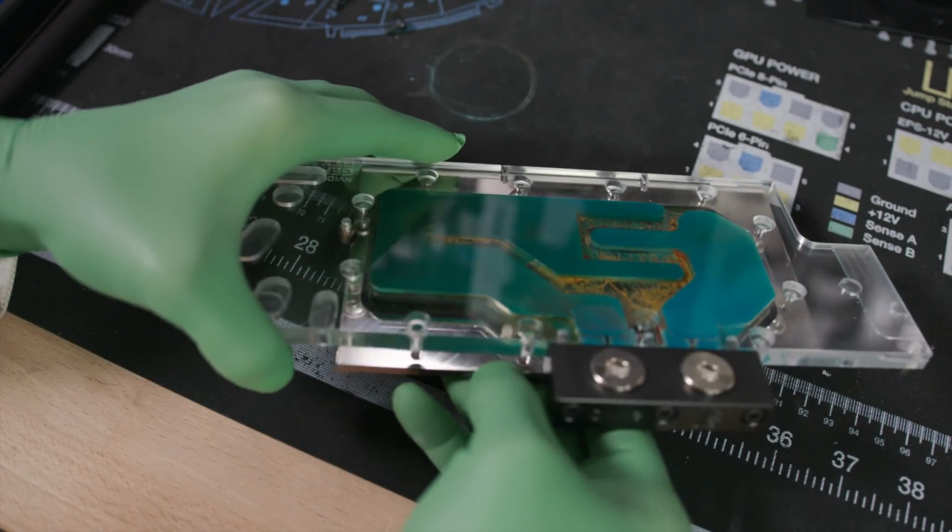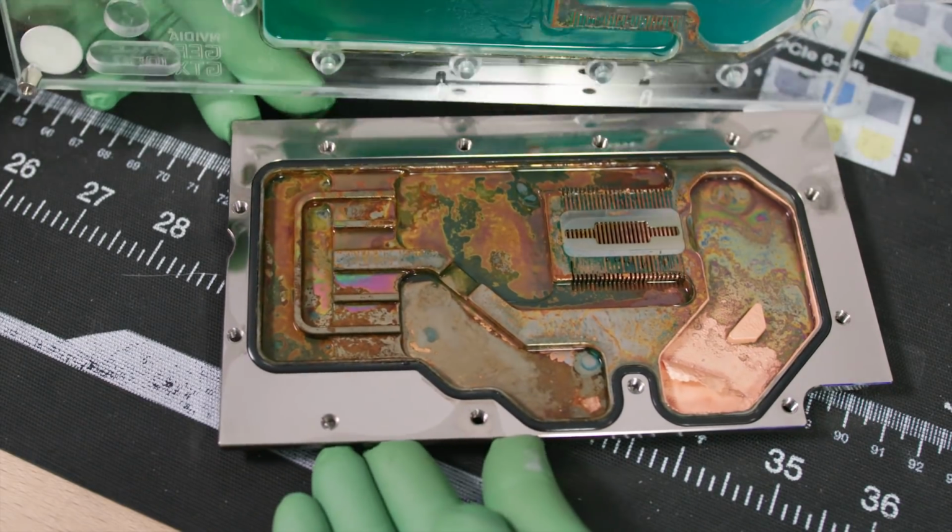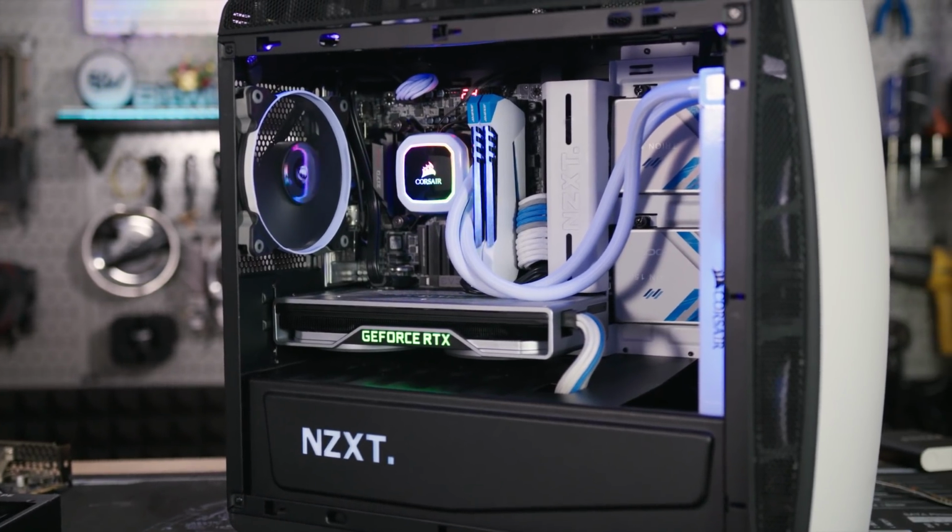Today I'm building my wife a new computer, which sounds crazy because it was just a few months ago where I completely gutted her current system, took out all of the custom water cooling hardware because it was all corroded and nasty. You can watch that video, it's gross.